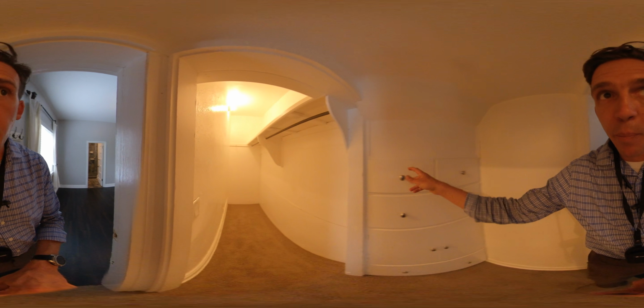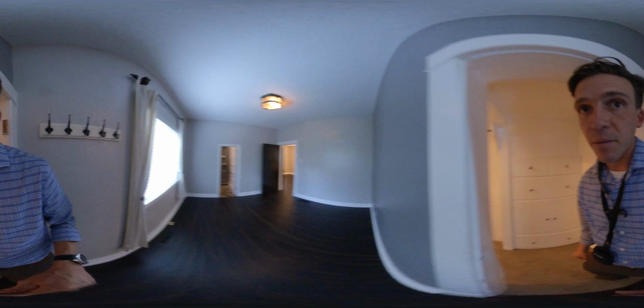a closet here with built-ins. Oh my gosh, it's a great closet. It's a really big closet.